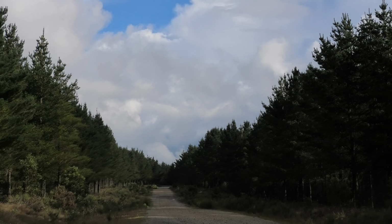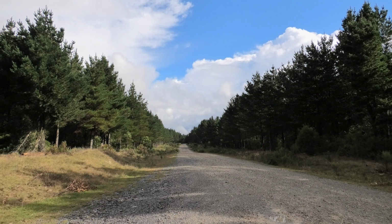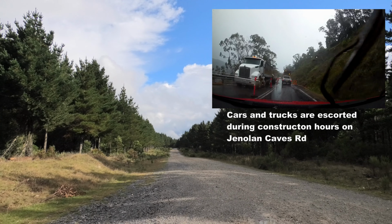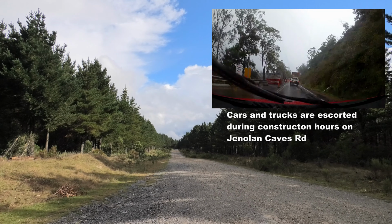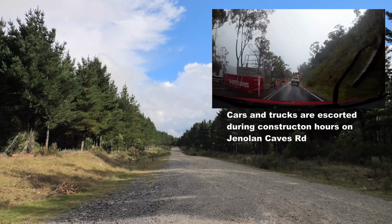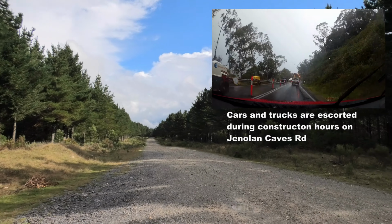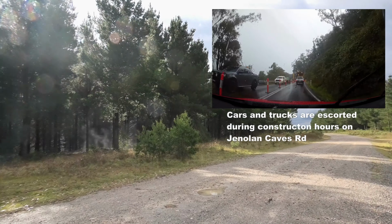Bit of a drive getting up here. Got stuck behind two semi-trailers on Jenolan Caves Road at Hampton, between Hampton and Duckmaloi Road. It's just an absolute disaster. At least they're finally starting the work on getting that section of road repaired. But yeah, so we'll just see what happens.